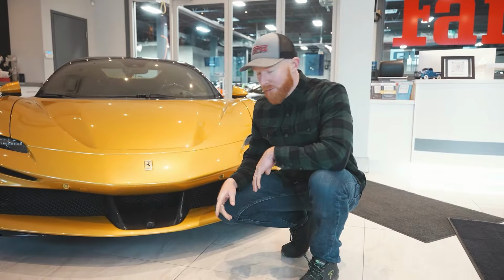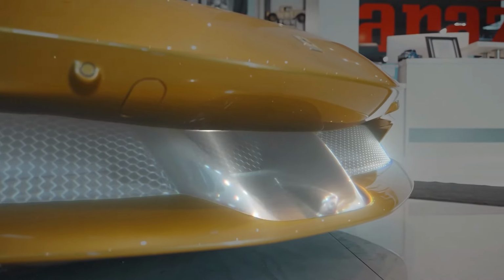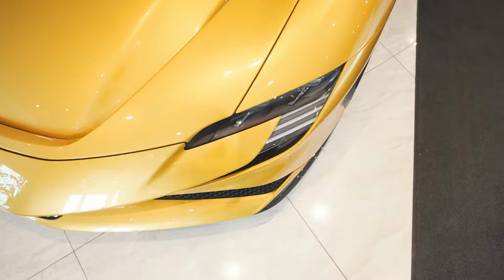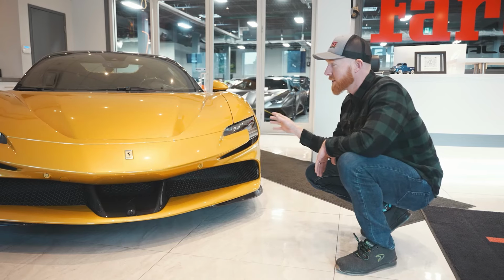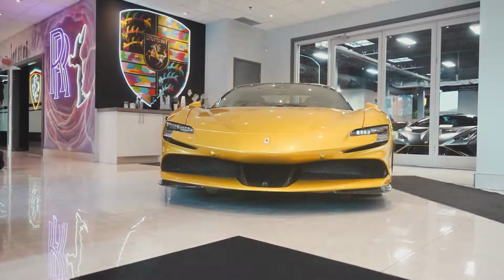All right, guys, let's start off with an entire carbon kit. Front end splitter, all carbon fiber, where they integrated the front end camera, which is really, really cool. Then we come over here. These LED lights are just magnificent. The whole car is finished in a launch color, Giallo Monte Carlo. So it's not a very common color to see.